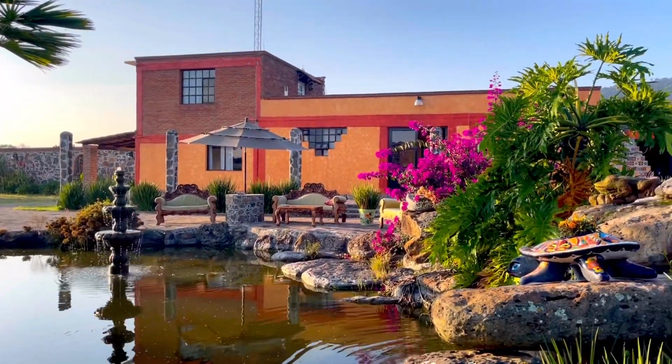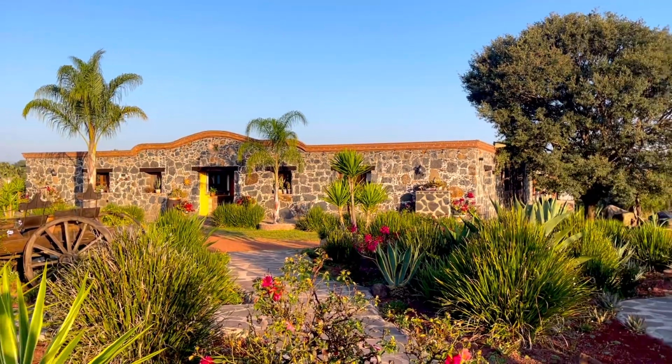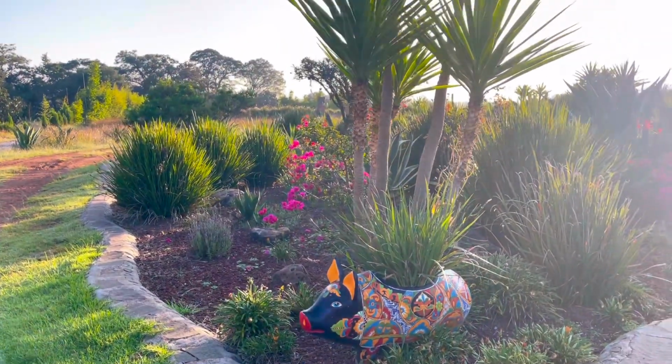As you can see, they have several fountains, beautiful flowers, furniture, just areas to relax. And this is what's called the main house. So we're gonna explore that a little bit. I love all of the decor. It is just perfect. They have a bunch of fun pottery.